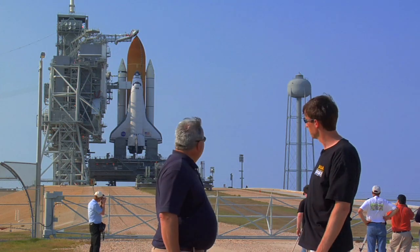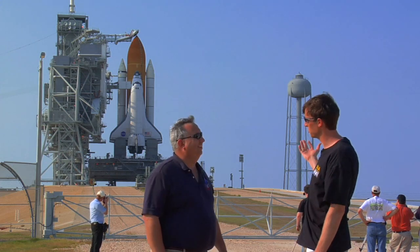Hey, as we stand here in front of pad 39A, we see the beautiful Atlantis right here on the pad. RSS rollout just took place. What are some thoughts you have? Well, it's just an awesome feeling. Hubble's been a real roller coaster, ups and downs, ups and downs. This is a real up.